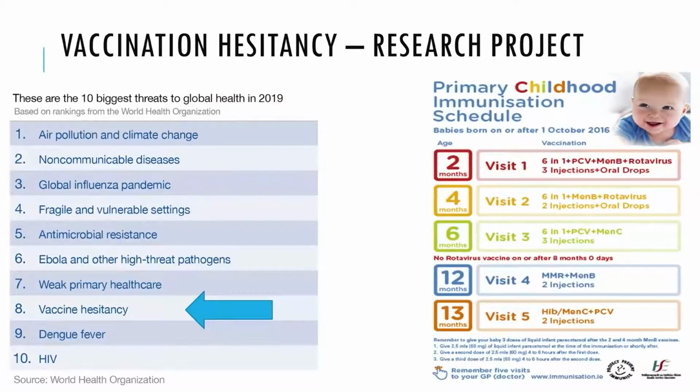So the final project I want to talk about is a research project that I'm involved in and have been ably assisted by pretty much all of the NCHDs working here at the minute. And it's a project related to vaccine hesitancy. In 2019, before we'd ever heard of COVID, the WHO had listed vaccine hesitancy as one of the biggest threats to global health. They define vaccine hesitancy as a delay in acceptance or refusal of vaccines despite their availability. The project that we were doing was focusing on primary childhood vaccinations specifically. As most people know, these vaccines are given at 2, 4, 6, 12, and 13 months of age.